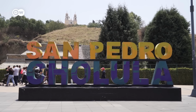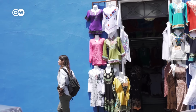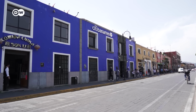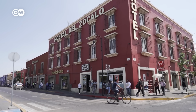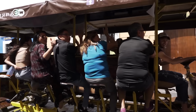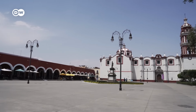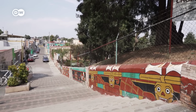Cholula is one of those towns that you just need to get lost in. You could spend a good few hours just wandering around its colorful streets, stopping by all the cute painted buildings. Yes, it does feel a little touristy, but it's a short 2-hour drive from Mexico City and well worth checking out for its cutesy, super charming atmosphere.